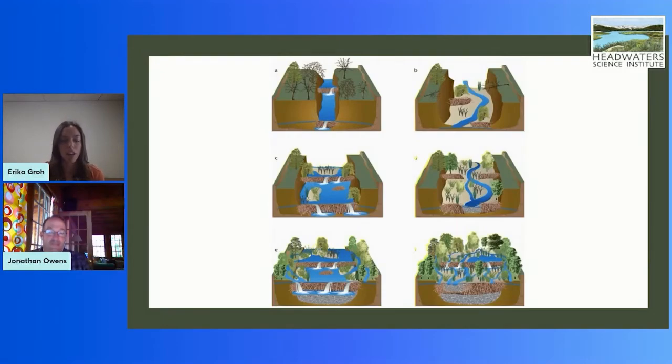So this is a schematic of the geomorphic benefits of beaver ponds. So if you start with figure A, you can see that there's a single channel that has incised down, which just means cutting down into the earth. And it has separated the floodplain from accessing surface water. So you can see the trees on the floodplain are all dying off because they no longer have access to surface water. And they also don't have access to groundwater because when a channel incises, it actually lowers the groundwater table because the groundwater in most cases will be at the same elevation as the lowest channel elevation.